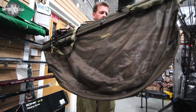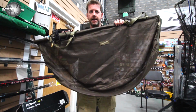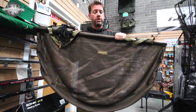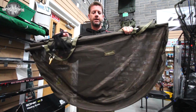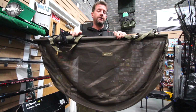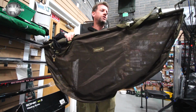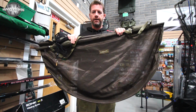And this is retailing at €52.51. It's not a cheap item, but it's a must-have for all anglers. Now, this will take a fish up to, I would imagine, 35, 40 pound. I certainly wouldn't put anything bigger in it. I'm sure Trakker have larger ones on the market, but this particular one is designed for anything up to 30 pound. Pretty much what we're fishing for is going to fit in this no problem. As I said, it's not designed for long-term fish retention. It's just for a few minutes, up to maybe 20 minutes, just while you sort out your gear.